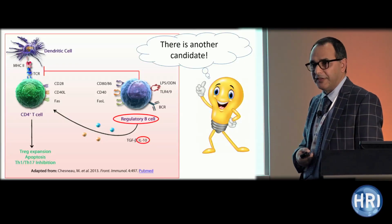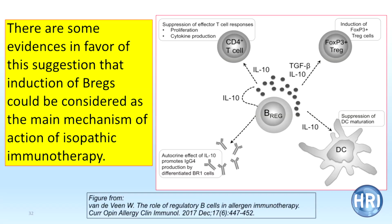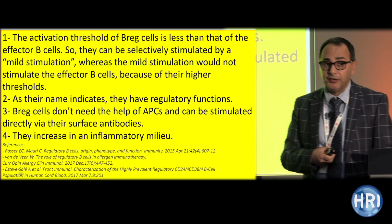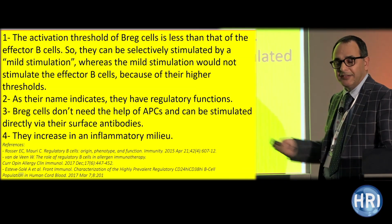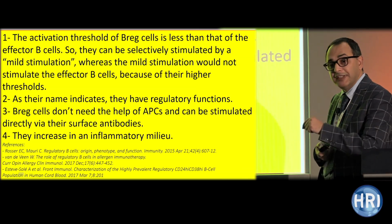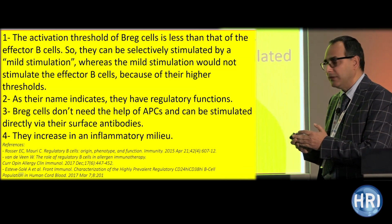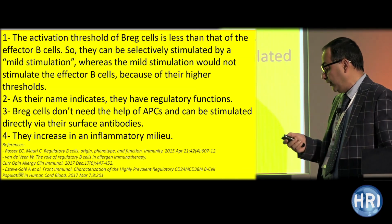But don't worry, there is another candidate, regulatory B cells. There is some evidence in favor of considering them as the main and primary target of isopathic allergen immunotherapy. The activation threshold of regulatory B cells is lower than other cells, so a mild stimulation from isopathic immunotherapy can selectively activate and stimulate regulatory B cells. They have regulatory functions. They don't need the help of antigen-presenting cells, or processing and presentation of antigens. They can be directly activated and stimulated, and also their population increases in an inflammatory milieu.